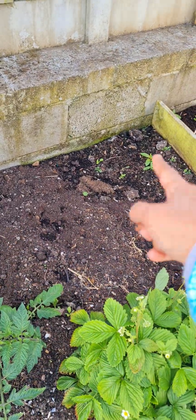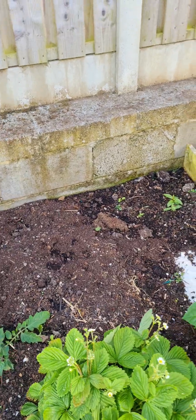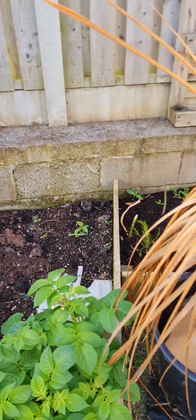I had like 5 cauliflower plants and I don't see any of them. The slugs have eaten all of them, so I need to find some plants to keep there.